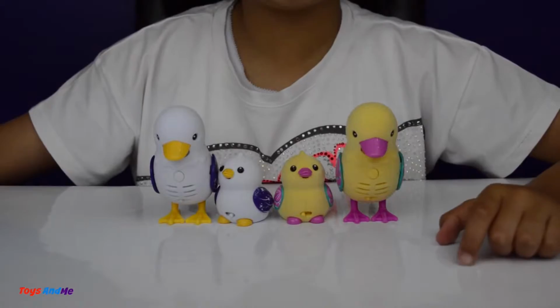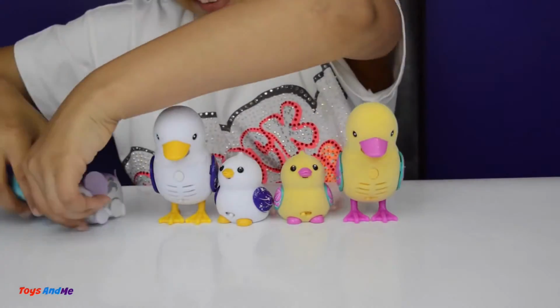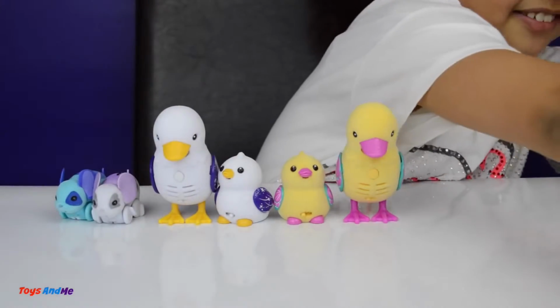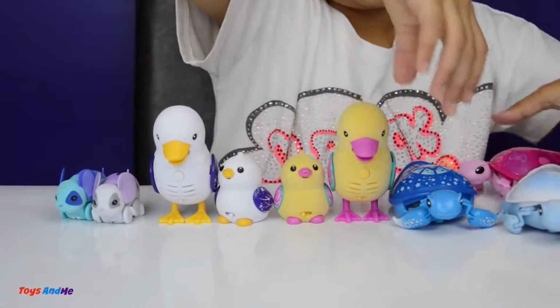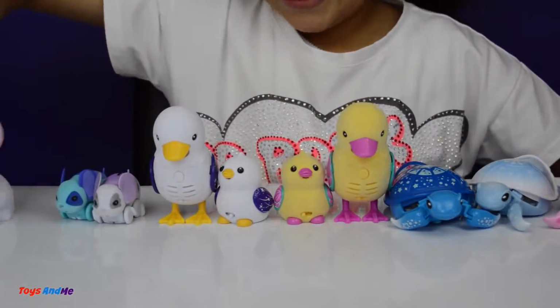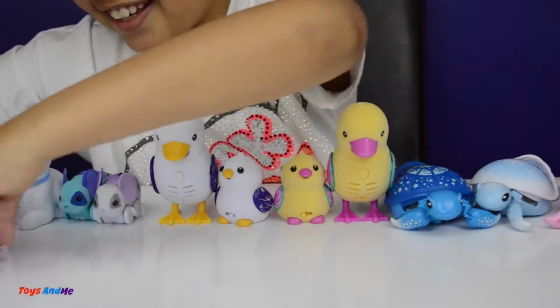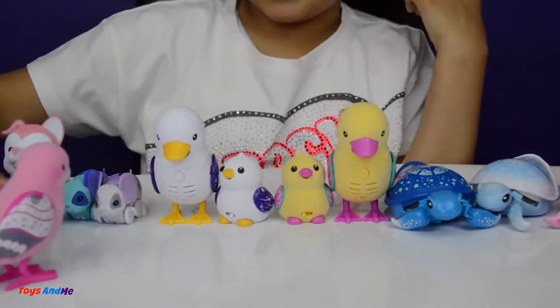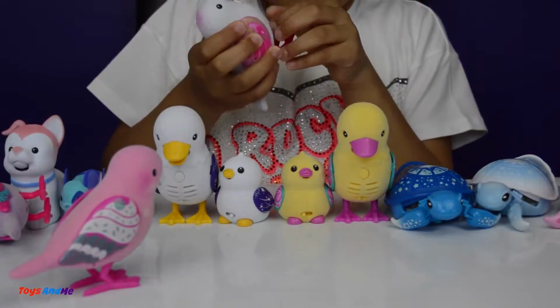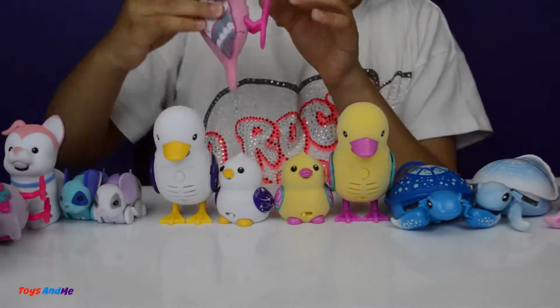This is my Little Eye Pets collection. I got some mice, and I got some turtles, and I got this puppy, and three buddies. Let's see, all the buddies sing to us. Send this buddy on as well.